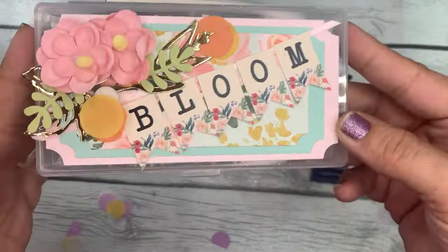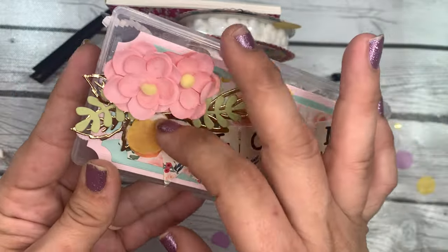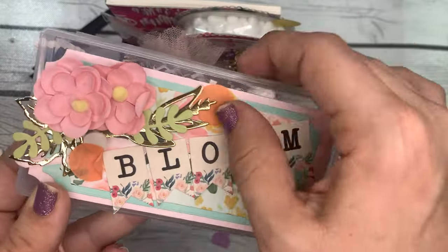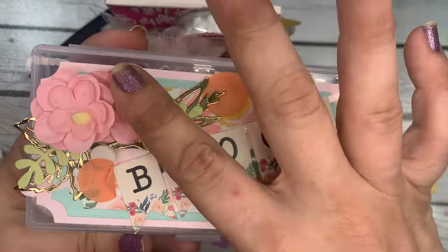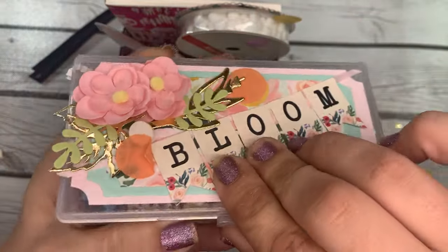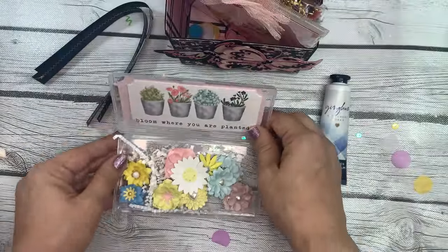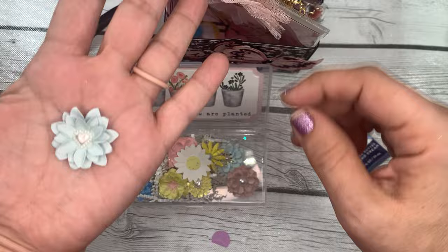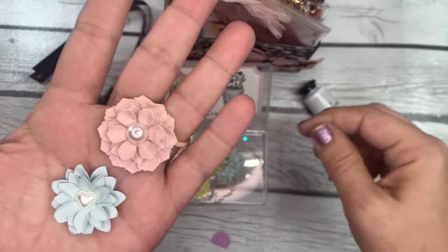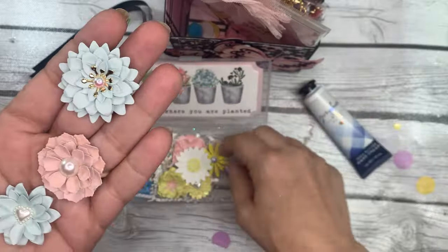Next, we have this little container that she's decorated up. It says bloom. We've still got some confetti pieces here. We love confetti. And she's got these beautiful flowers here on top, layered with these leaves behind it. And inside, she has made me some gorgeous flowers. Look at that. Oh, so pretty. They look like they're all a little bit different. So thank you for that.